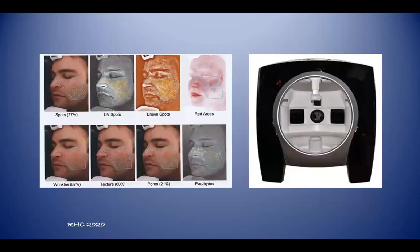Now, one of the things that we do at the spa is to use what's called a Vizier machine. This is a machine developed by a company called Canfield, and it allows us to interrogate your skin. So the idea really is to try and match your treatments to your skin damage. And so there are 8 variables that we look at, and they are listed there on the left.